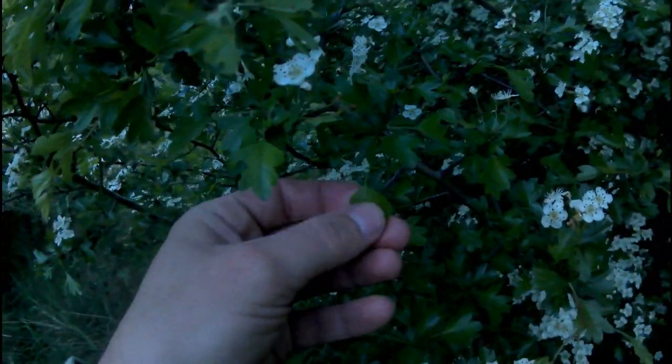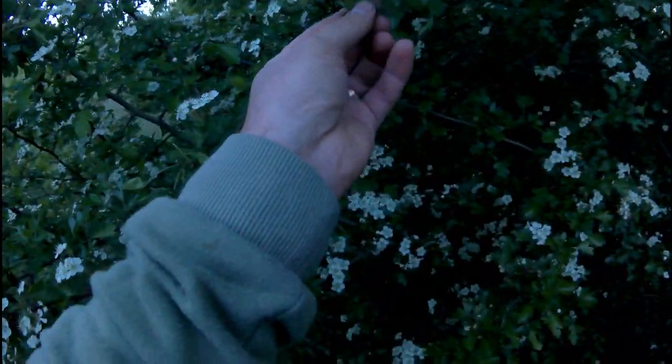But I'll have a look if there's any young glossy hawthorn leaves going on. They're kind of solid now, but maybe there's the odd young one somewhere. Oh, that one's alright. Not as a salad, but as a cooked green it should be fine. So yeah, I'll have a search around.